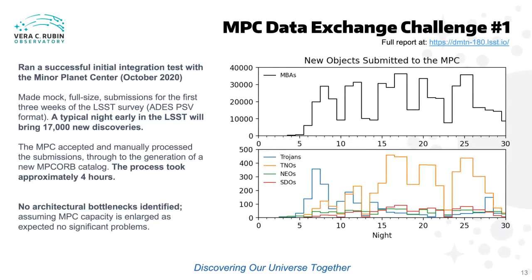Another thing that's new relative to last year's sprint, some of you have already seen and heard this. We've done a first data exchange test with the Minor Planet Center back in October 2020. So we made mock full-size submissions for the first 3 weeks of LSST data, submitted them to the Minor Planet Center, and then the staff there took them over, accepted, and then manually processed the submissions, just because the automated systems are not set up yet to take simulated data in bulk. So there had to be some care so that you don't find our simulated data in the real MPC.